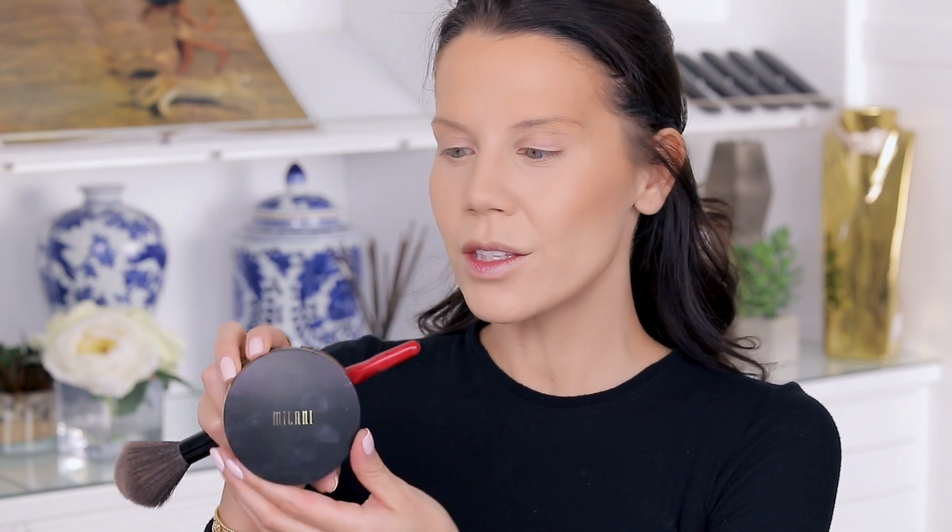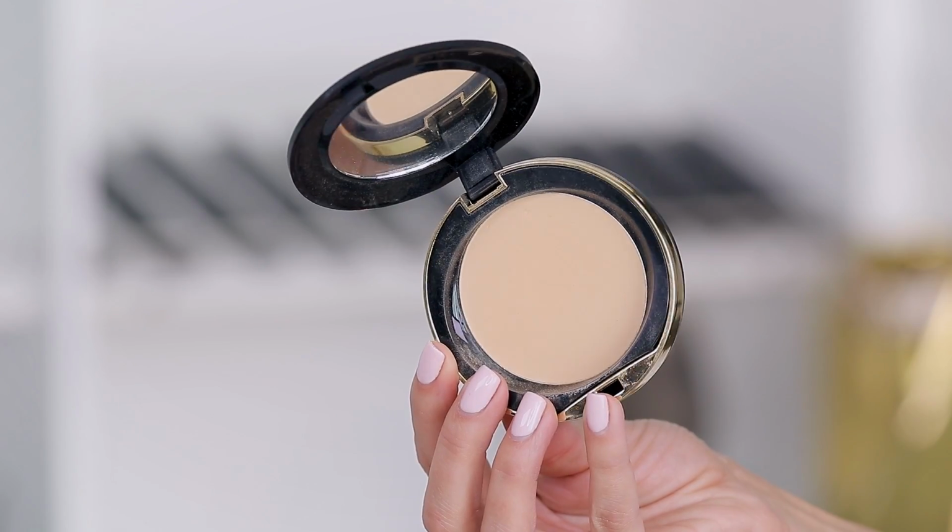I'm gonna go into this new powder from Milani. This is the Conceal and Perfect powder. This is in shade 3. I'm just gonna take a fluffy brush and very lightly powder the face. I didn't wanna go in with my Coty Airspun. I know I have a lot of cream contour and whatnot, so I just kinda wanna set everything. I wanna test this out, you guys.